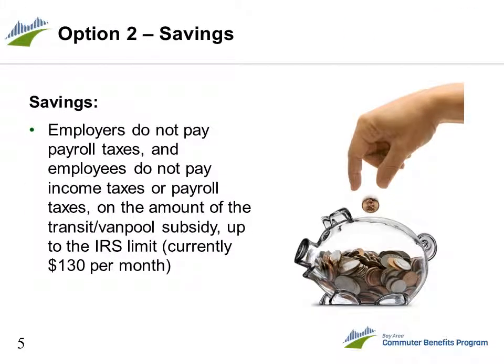Option 2 has tax savings for employers and employees alike. Employers do not pay payroll taxes, and employees do not pay income taxes or payroll taxes on the amount of the transit or vanpool subsidy up to the IRS limit of $130 per month. Because the subsidy is not taxable to either employer or employee, Option 2 provides a very tax-efficient way to improve an employee compensation package.